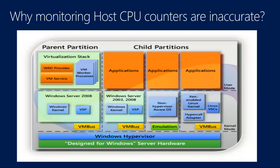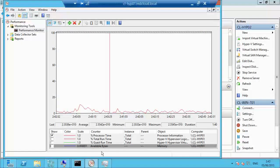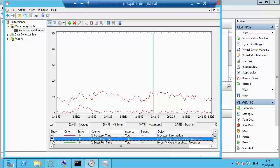So what metrics do we look at to see the whole stack? There is this counter here called, I'm not sure if you can see it from the back, Hyper-V Hypervisor Logical Processor. You want to look at this metric, the instance is total, percentage total runtime. This is Performance Monitor, so we all know Performance Monitor. If I do that, you can see that is the total amount of CPU usage for the whole host. So that is the first counter that I will look at.